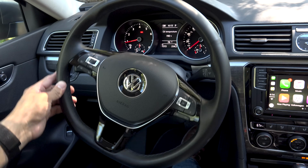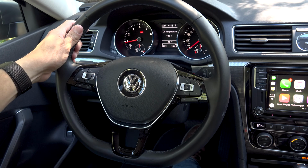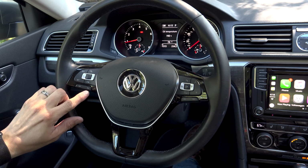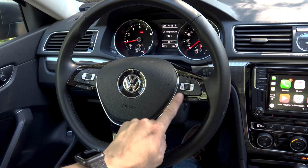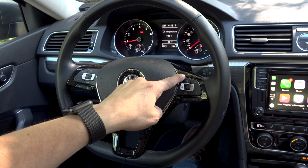Moving out from there, we have a 3-spoke steering wheel with a slight flat bottom, very similar to what we see in the GTI. We have sport grips up top. You'll find the cruise control buttons over here on the left side, along with the volume up, down. And then on the right side, we have track forward, backward. And then we have the controls for that multifunction display, in addition to a voice command button and a phone button right there.